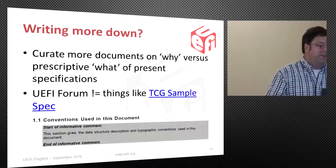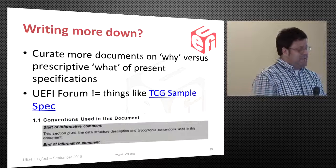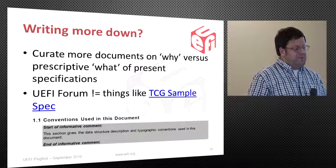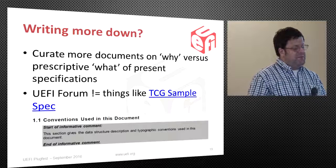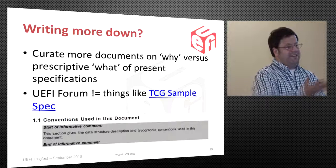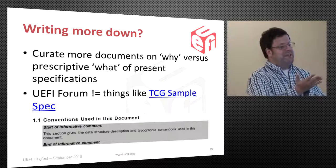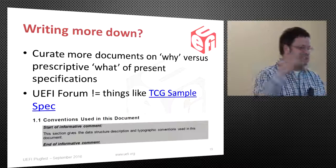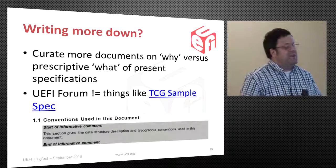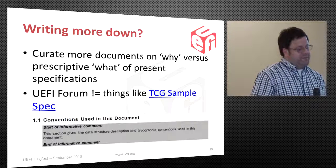So, writing down more. We all have day jobs, and we're all challenged doing our day jobs and our contribution to the UEFI Forum. I think I said at the beginning, we were in a meeting, and I said to Dong, that's why they pay you guys the big bucks. He's had some issue, he's working as the president. But what big bucks does the forum pay? It pays no bucks. So we don't have lots of time, right? But I think writing down more will help us.